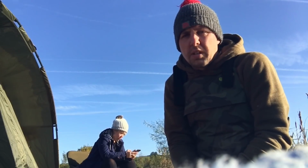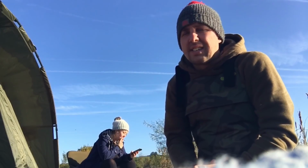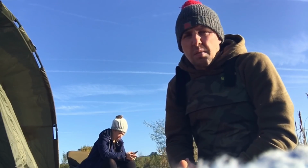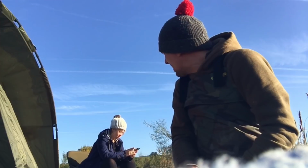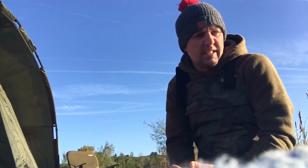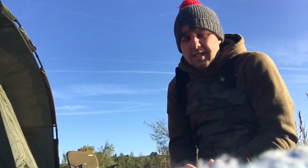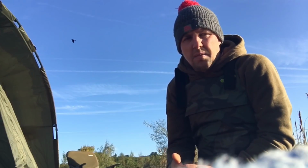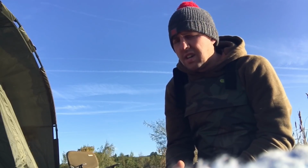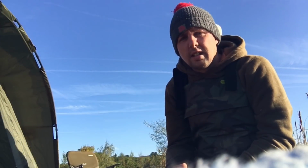It's 9 o'clock in the morning now, and we're just packing down really slowly. So we'll get that done, and then I think we'll be out of here for about 1 o'clock, something like that. We're just drying everything out now. So still got a little bit more time. I put a little bit more bait out this morning, just to see if we can nick another one before we go. But all good in the hood. If anything happens, we'll let you know. But until then, catch you later.